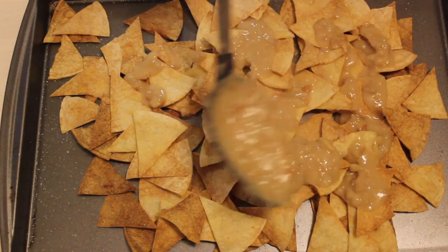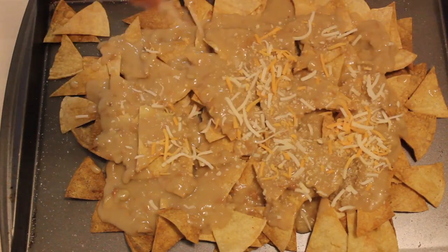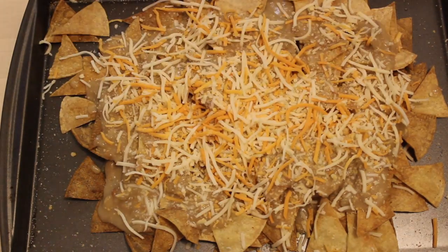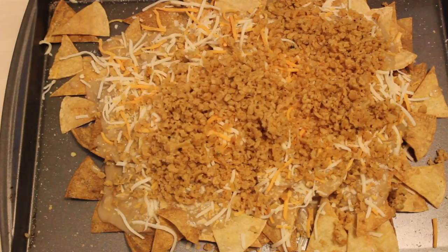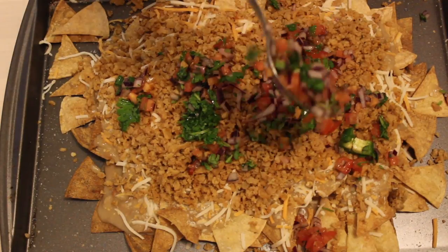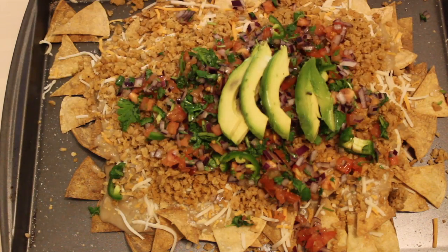I'm adding some refried beans, and I like to make these a little bit more on the watery side. That way they're easy to spread on the nachos. And I bought this soy cheese from Trader Joe's, which I am sprinkling on top. Now I'm adding the soy meat. And now I'm adding the Mexican salsa. And to finish it off, I added some avocado slices.